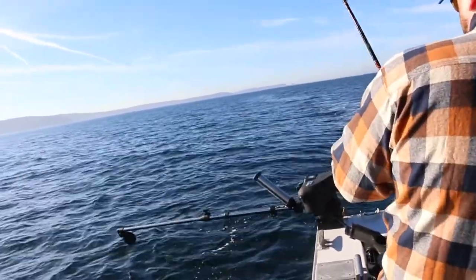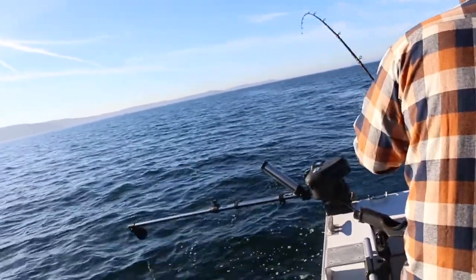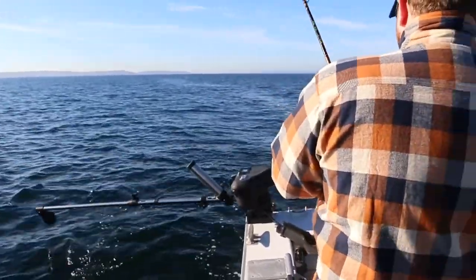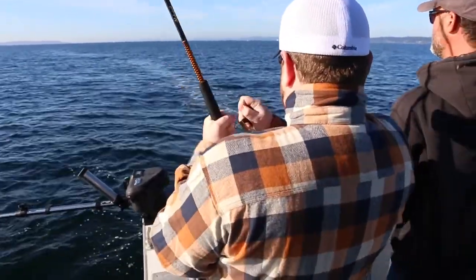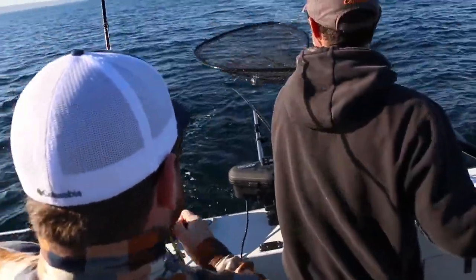Well, you got a good one, Thor. Yeah, it's got to be a good one here. Gaining on slowly. I want to crank down. Nice and steady. Yeah, nice and smooth on the cranking. Okay, let me tighten that drag down a little bit more there. Tip up, reel. Here he is. Nice and smooth. Okay, lead him right to the net, right here.